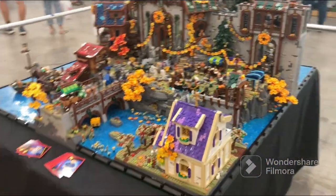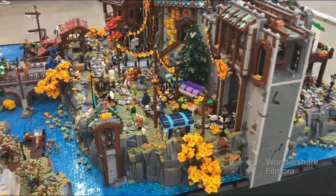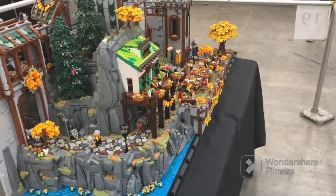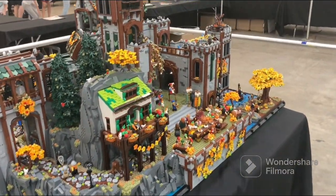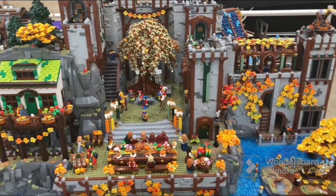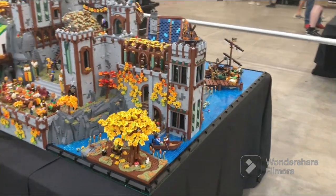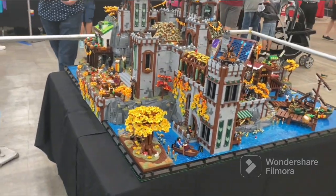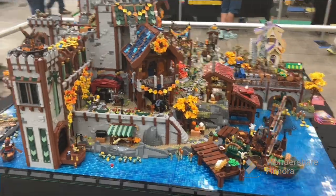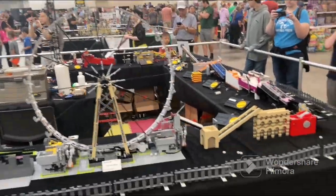Now there's this massive castle area. It was probably one of the most detailed models that I saw at the entire show. It was super cool. It might be one of my favorite models that I saw because it was just so detailed. It's kind of a mid to late fall era, with all of the different colors, the oranges, the yellows, and some of the reds, contrasted with the grays of the castle. It's super cool to see.